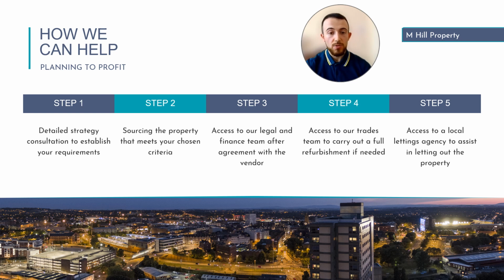From there, you'll have access to our legal and finance team after the agreement with the vendor. So obviously this will be the conveyancing process, getting the property through the legals and then financed at the best rate that we can get for you through my mortgage brokers. And step 4 is access to our trades team. So if there's any refurbishment that needs to be carried out, that can also be facilitated. And from there on to step 5, which is getting the property let out. That'll be access to a local lettings agency to assist in letting out the property, which again, as touched on earlier, will be to the ideal demographic, making sure that it is the right sort of tenant in the property.